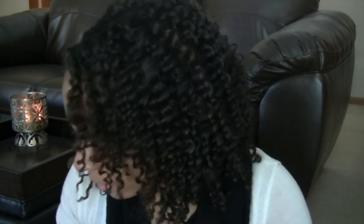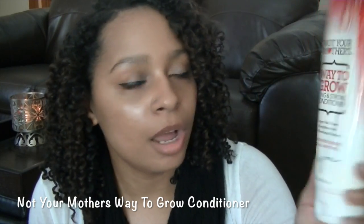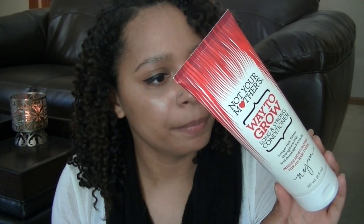I have the Not Your Mother's Way to Grow Long and Strong Conditioner. I do not use this anymore, but I used it when I was transitioning and when I was relaxed. I really liked it. It smells like strawberries and cream. It's very moisturizing. But now I don't feel like it's as moisturizing for my hair. Once again, it has some stuff in it that I probably wouldn't use nowadays. And I just feel like this worked better when my hair was relaxed or transitioning, not so much for my natural hair.